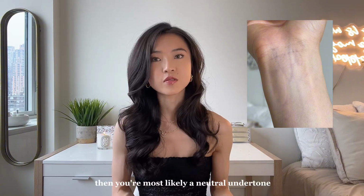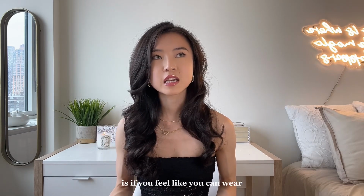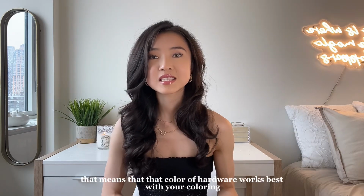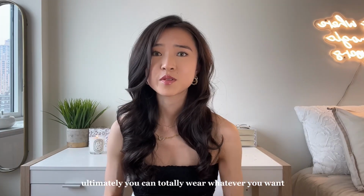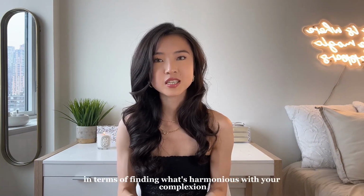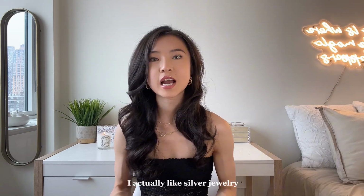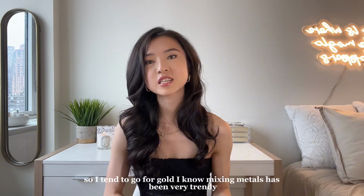Whereas if you're like me and you have a combination of the three, purple, blue, and green, then you're most likely a neutral undertone. A good way to tell if the jewelry that you wear actually suits your undertone is if you feel like you can wear and look good in it with no makeup on. That means that color of hardware works best with your coloring. Ultimately, you can totally wear whatever you want. This is just a quick tip in terms of finding what's harmonious with your complexion. It can also change with the seasons. Like personally for me, when I'm really pale in the winter, I actually like silver jewelry, but in the summer, like right now, I'm a little bit more tan, so I tend to go for gold.